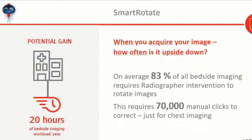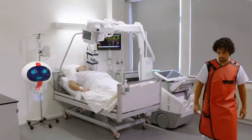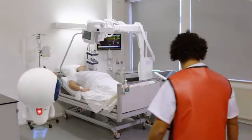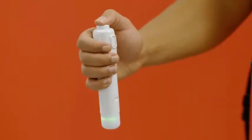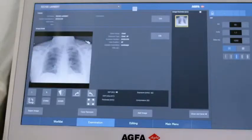SmartRotate assists you to get your image in the right orientation. When you acquire your image, how often is it upside down? On average, 83% of all bedside imaging requires radiographer intervention to rotate images. This requires 70,000 manual clicks a year to correct, just for chest imaging, or 20 hours. My neural net also takes a look at the image content to rotate the incoming images to the correct orientation, resulting in consistent images that are presented correctly the first time without the need for post-processing.